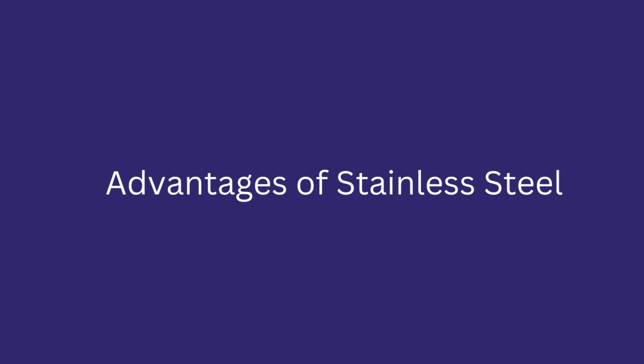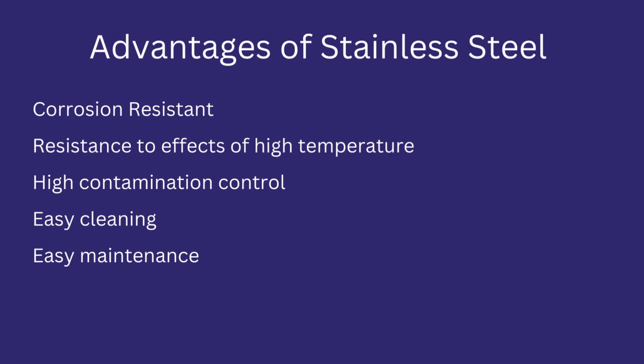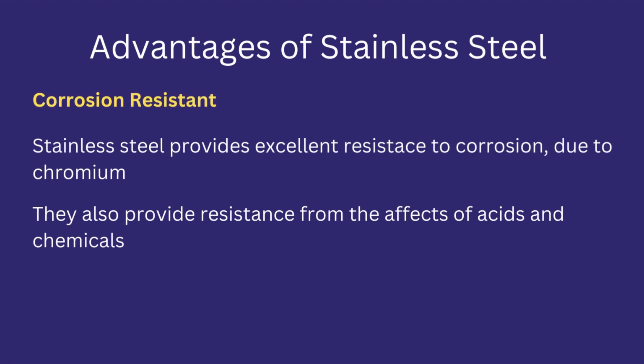Let's look at some advantages of stainless steel in the pharmaceutical industry. Some common advantages include corrosion resistance, resistance to effects of high temperature, high contamination control, and easy cleaning and easy maintenance. Corrosion resistance. Stainless steel provides excellent corrosion resistance. Corrosion is a common phenomenon in the pharmaceutical industry because equipment frequently comes in contact with various chemicals. Corrosion also occurs due to various environmental conditions such as humidity and moisture. Additionally, stainless steel also provides resistance to the effects of acids.